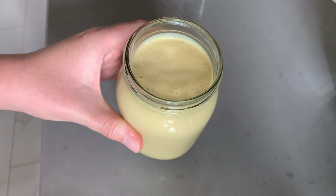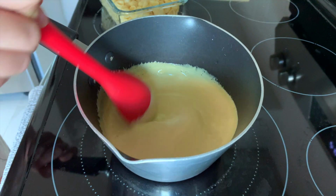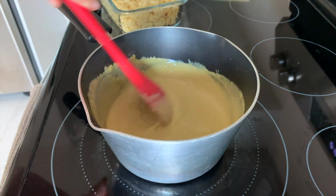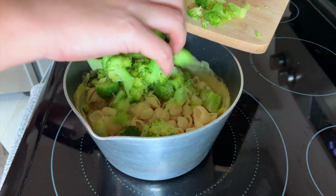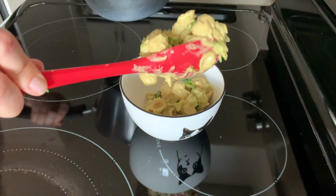Now, if you remember, I saved half of our cheese sauce as a liquid. I haven't heated it yet. So we are just gonna turn this one into our mac and cheese. Of course, we're going to need to heat it and thicken it first to activate that tapioca starch. And once it's nice and thickened, we're gonna add in our already cooked shells and our steamed broccoli, and that comes together in only a few minutes as well.